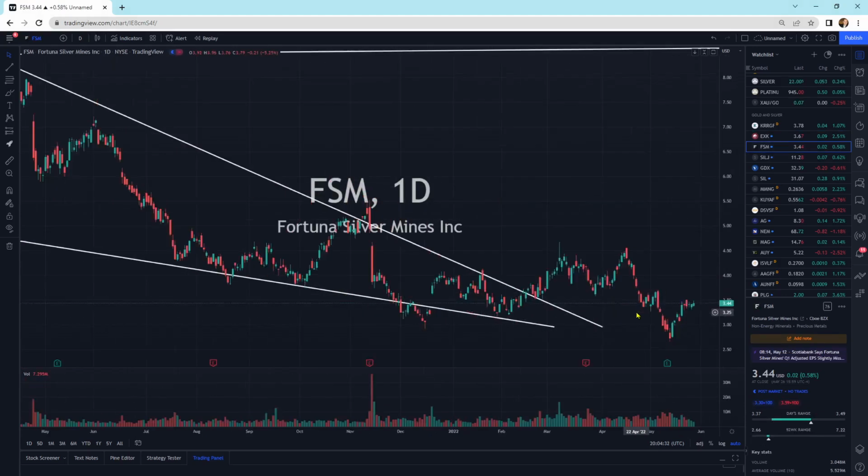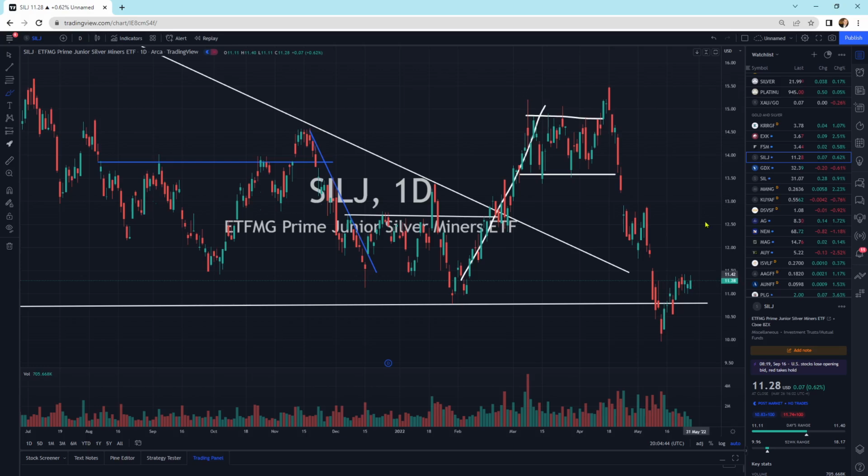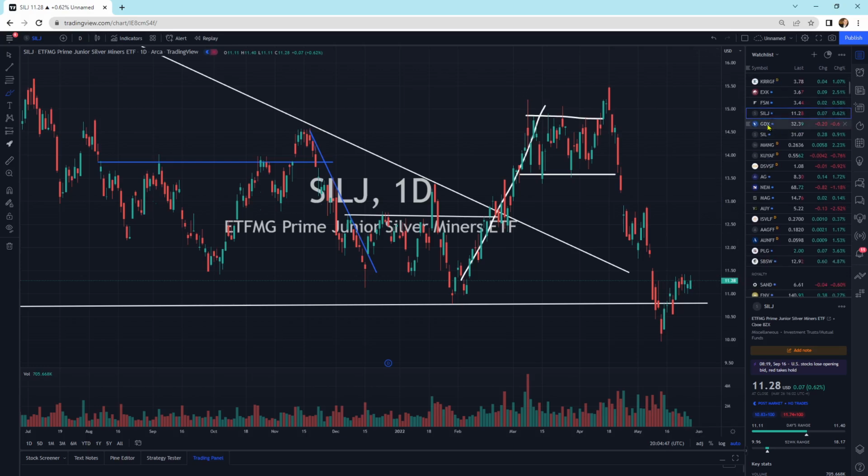Fortuna Silver Mines, another one that looks good. And I usually see these V's here, these V-type bottoms, and then we move on up. It's an inverted head and shoulders for the most part, but I see them a lot. So that looks good. SILJ is looking good. You get that nice V. Hopefully you can get some buying pressure in it.